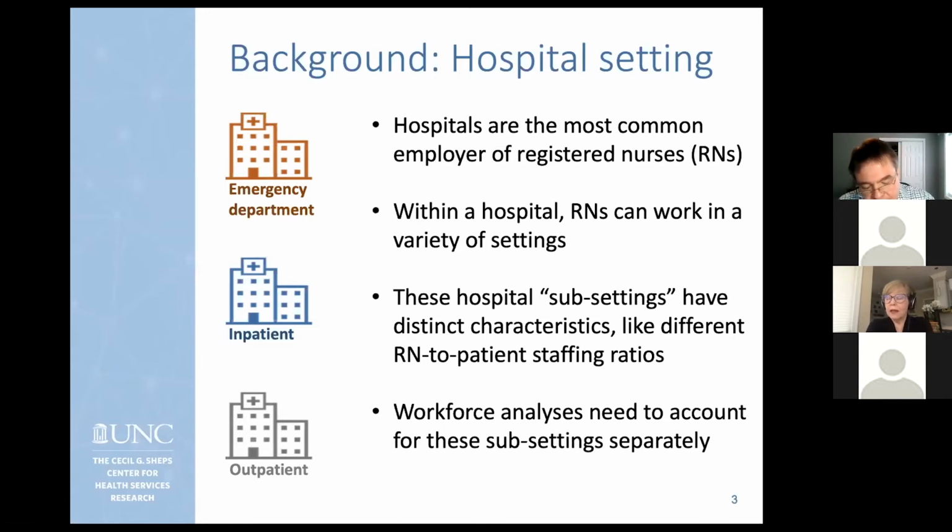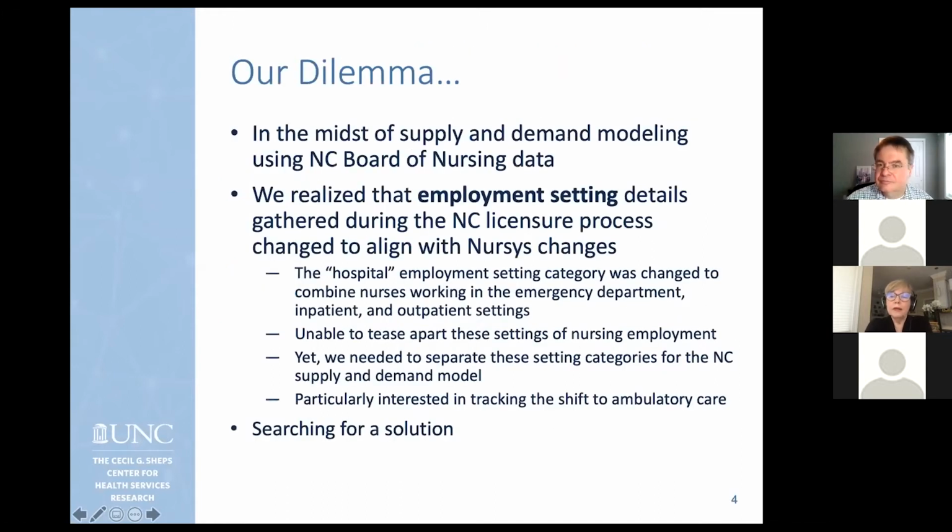Workforce analyses tend to, from time to time, need to account for the subsettings separately, which is what leads me to the dilemma we faced in our particular study. Our dilemma was we were in the midst of supply and demand modeling in the state of North Carolina. I want to give a nod to my colleagues at the North Carolina Health Workforce Center. Dr. Erin Frayer is leading this project. And we have a host of terrific folks, including our colleagues from the Board of Nursing who help support this study and provide guidance to us about relevant regulatory issues in the state. We were in the midst of this supply and demand modeling using North Carolina Board of Nursing licensure data.